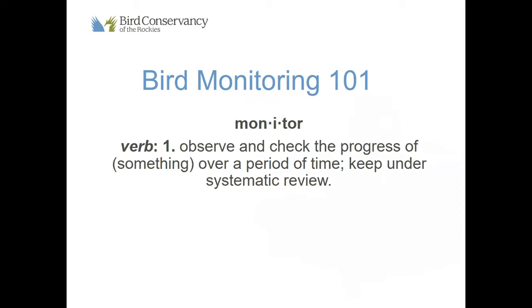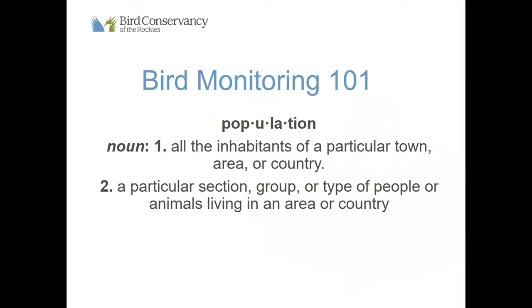But before we get ahead of ourselves, what do we mean by bird population? It simply refers to all the inhabitants of a particular area, so a number of individuals. It's also a particular group of birds living in a specified area or country.